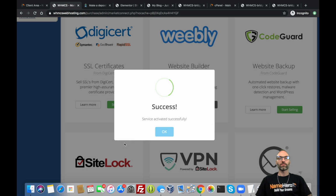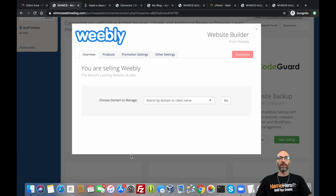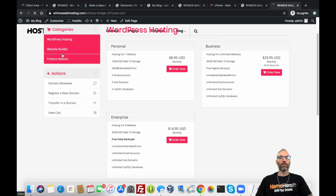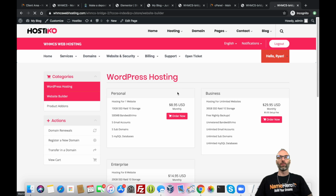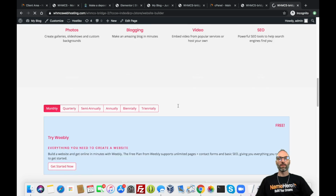Activate now. Success. And now we can go to manage. And now you can start offering Weebly throughout your whole store, throughout your whole WHMCS. If I go back to my WHMCS and go to store and go to browse all, see the category website builder. And inside of this is the Weebly packages. Check that out. Super simple.